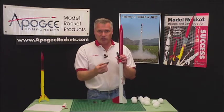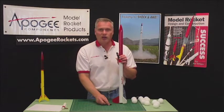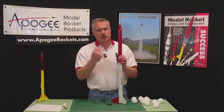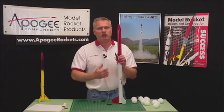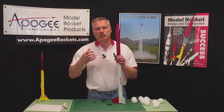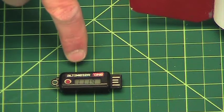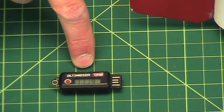Now, for a peak altitude altimeter like the Altimeter 1, it's not nearly as critical where that hole is. As long as the air is getting out, you're okay, because as it slows down, the air has a chance to get out, and for this to actually measure the altitude of the rocket.